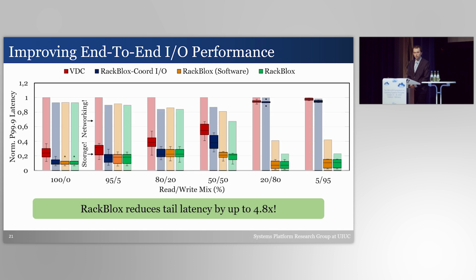To break this down further, we show the contribution of the storage delay to the end-to-end latency. We see as writes increase and the total storage delay increases, our coordinated I/O scheduling can get increased benefits from the increased opportunities for prioritizing requests. However, at above 80% write rates, we see that GC dominates the storage overhead and requires coordinated GC to receive benefits.